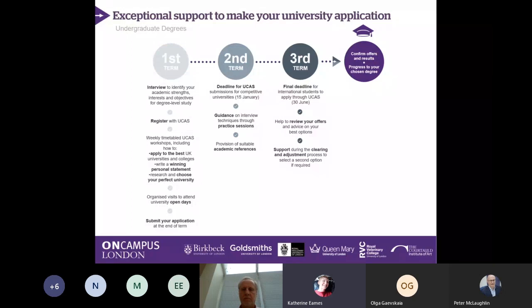So then we move into our second term, where the support doesn't go away. We continue where there are students who may be called to interview, or to additional entrance exams. We provide practice and support through that, and also making sure that universities have all of the information that they need to make a decision on their application.